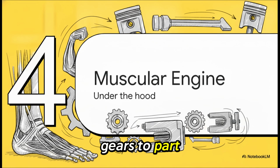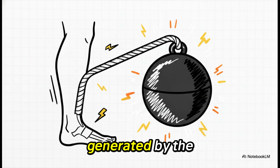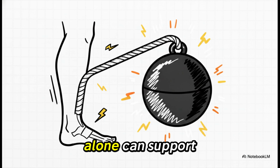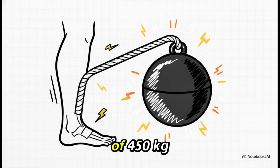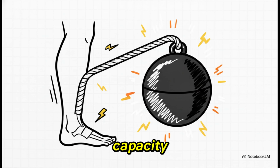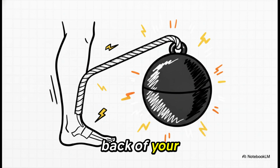Let's shift gears to part four, the muscular engine. The raw power generated by the muscles in the back of your leg is staggering. Get this, the Achilles tendon alone can support a phenomenal load of 450 kilograms. That's almost half a ton of capacity. During a normal, everyday walk, it generates between 500 and 800 newtons of force. You're basically housing industrial-grade suspension cables right at the back of your ankle.